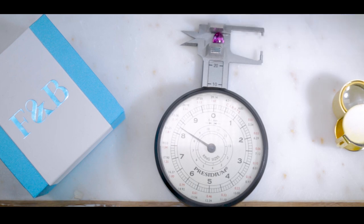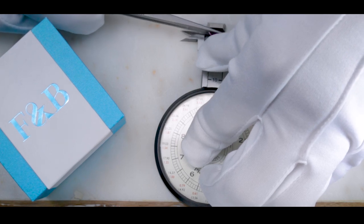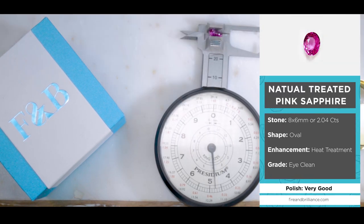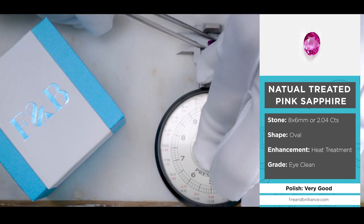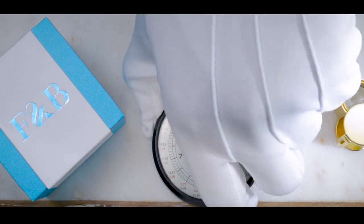All right, so it's a little larger or higher than an 8 millimeter, so it's about an 8.3 around there, okay? And the last step is to measure the depth. And the depth is definitely way higher than a 4 millimeter, so it's about a 4.7 millimeter. So as you can see, although this gemstone is comparatively about the same size, looking for an 8 by 6 millimeters, slightly larger, and therefore the weight should definitely also reflect that as well. Okay, so let me go ahead and take that out here.